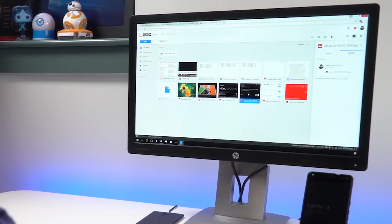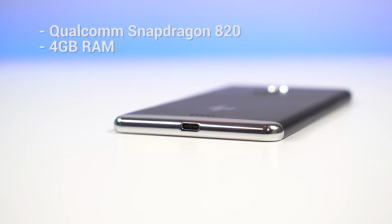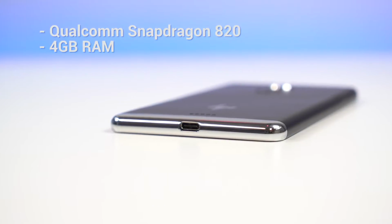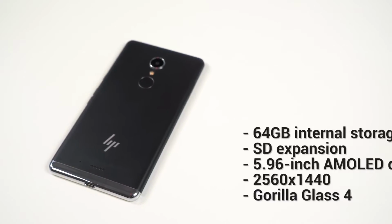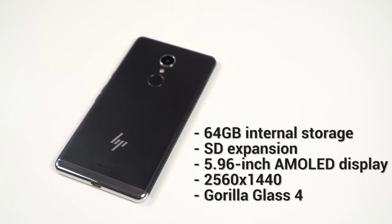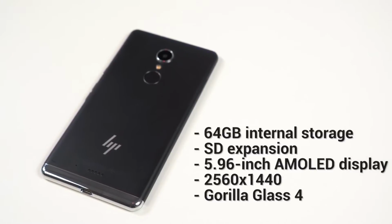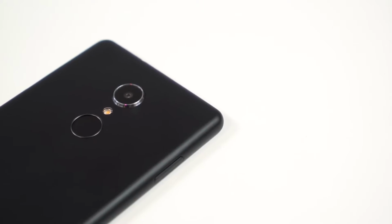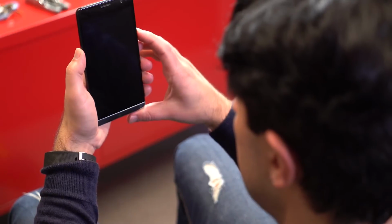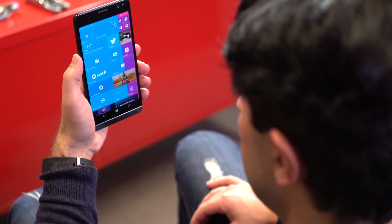Let's talk some specs. The Elite X3 features a Qualcomm Snapdragon 820 at 2.15 GHz. It's a 4-core processor. You also get 4 gigs of RAM, but due to the OS, you only get 3.5 gigs that are accessible. There's also 64 gigs of internal memory, SD expansion, a 5.96 inch 2560 by 1440 AMOLED display with Corning Gorilla Glass 4 and anti-reflective coating. There's also a 16 megapixel rear-facing camera and an 8 megapixel front-facing camera with iris scanner. There's also a fingerprint reader on the back. Topping it all off is a massive 4150 mAh battery.